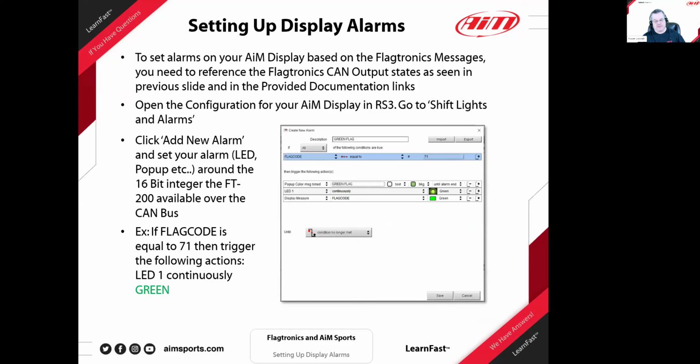Then you set up the alarms. Once we finish the SmartyCam configuration and have that transmitted over, let's go ahead and set up alarms. This could also be done while you're making your dash configuration. To set up the alarms, we can select the flag code channel from the CAN stream equal to whatever number we're seeing come across that bus. I believe red flag is going to be code 82. If we see 82, then I want to have LED 1 continuously red.